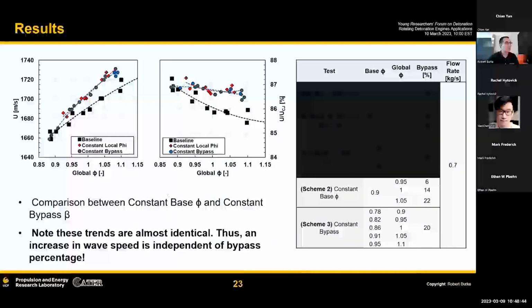But at least qualitatively, what we're seeing is that these trends are almost identical in both the detonation velocities as well as also normalized by UCJ. So what we can conclude here is that an increase in the wave speeds is independent of the bypass percentage. It is more dependent on the fact that you have the presence of premixed fuel in your air.